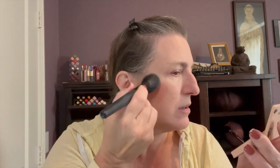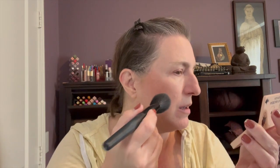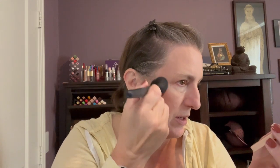I don't always love the Natasha Denona above others for that, but I'm gonna use the same brush that I used in my bronzer. Just gonna tap it off on my hand a little bit there, because this is a stiff brush, and it's a little tapered, so it'll fit into this and get more of the deeper color. So we're gonna do that. I'm liking the fact that this is going on pretty easily.